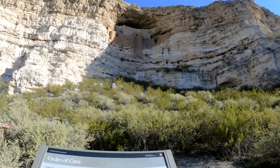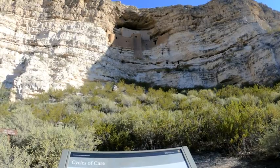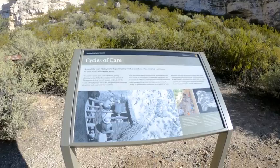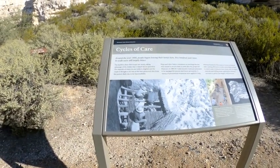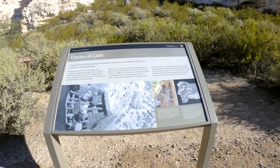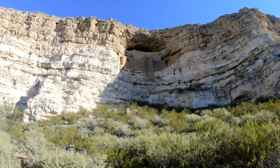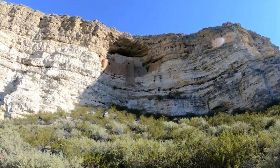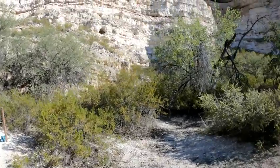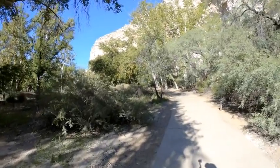Cycles of care. Around the year 1400, people began leaving their homes here. 500 years later, its walls were still largely intact. They had ladders up there. Wow. Oh, this is so pretty.